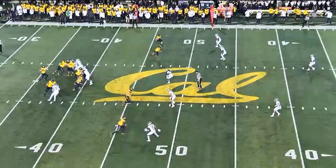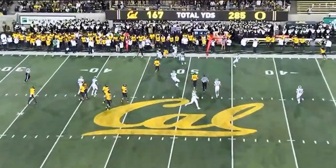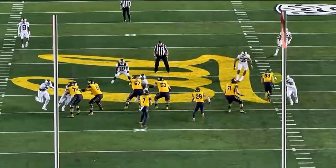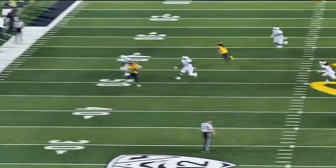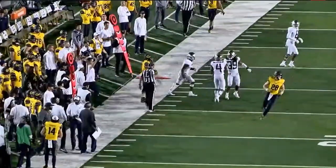This is a good read by Chase Garbers. Good delivery on the ball. And you pick up 6 yards and come back for the next play. Now you can see this from the quarterback perspective once again. You can see here safeties on the hash. 1, 2 landmarks essentially right up the hashes. And Garbers is keying out to the flat right now. Good job sticking his foot in the ground and putting it on his guy.